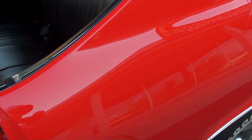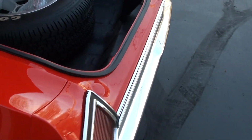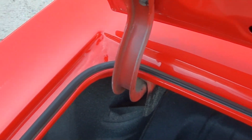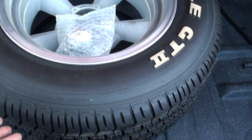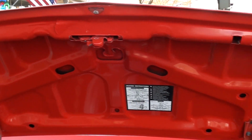The only one thing I don't care for is the aftermarket radio he put in, guys, but it is what it is. It works too. 2.5-inch Flowmaster dual exhaust. Got a driveshaft loop. 12-bolt 373 limited slip rear end. Brand new tire. It's got a Torque Thrust D spare with a brand new tire. Relocated the battery to the trunk. It's all spatter coated in here like it should be. It's got a fuel sump in the fuel tank. Big sway bars on this thing.